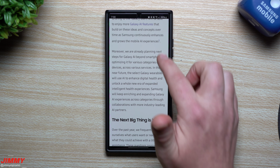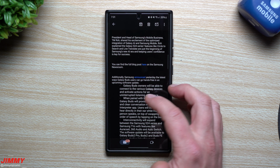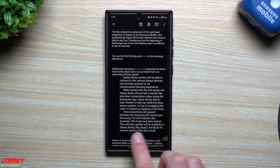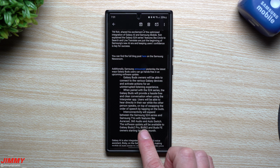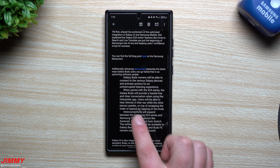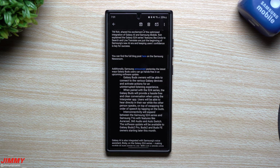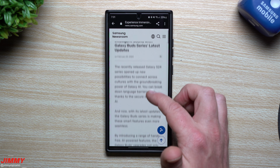So make sure that you guys are staying tuned, because later this year, my guess, around the launch of the next flips and the folds, they'll probably put the Ring alongside those devices. And then now moving on to the Galaxy Bud details, which we'll be able to see later this month during February. It'll be pushed out to the Galaxy Buds 2 Pros, the Buds 2, and the Buds FE. Especially when you pair it with the Galaxy S24 series, there's a lot of things you're able to do that comes from Galaxy AI. So let's take a look at this announcement.